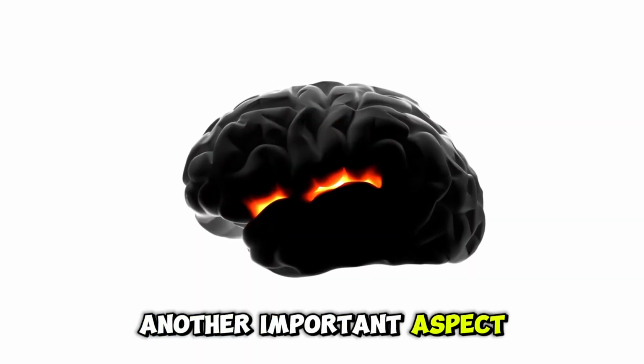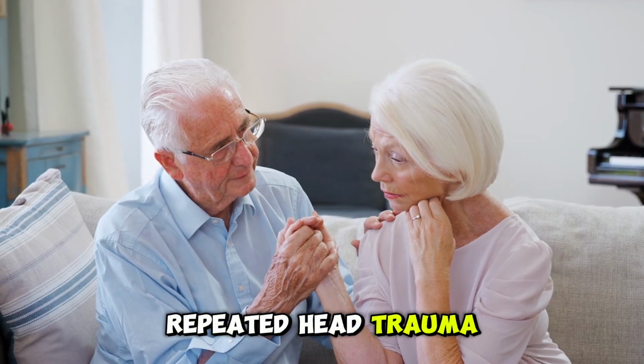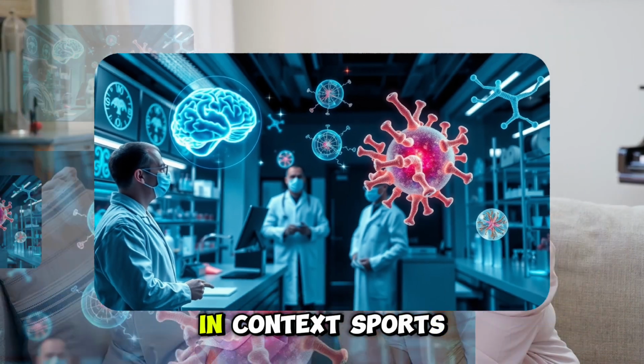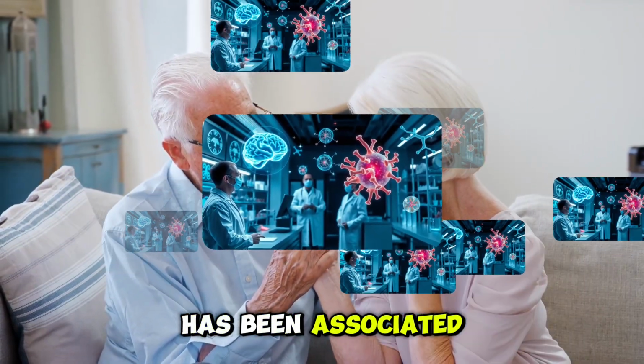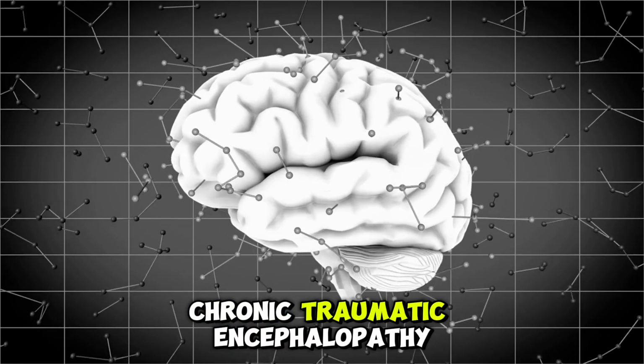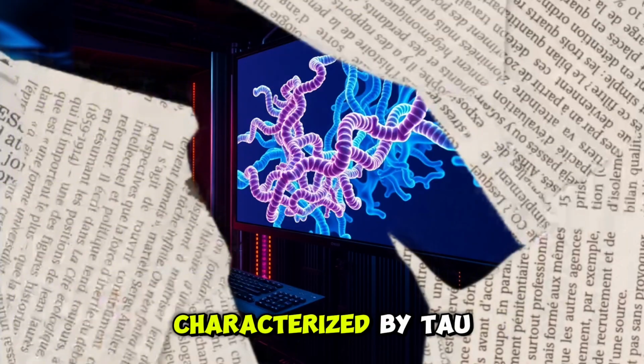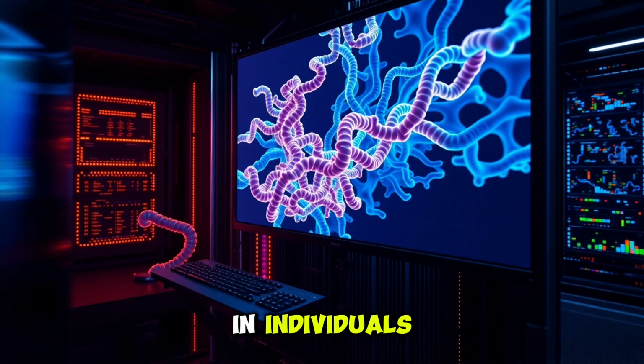Another important aspect of tau pathology is its link to brain injuries. Repeated head trauma, such as that experienced by athletes in contact sports, has been associated with the accumulation of tau fibrils. Chronic traumatic encephalopathy, CTE, is a neurodegenerative condition characterized by tau aggregation in individuals who have suffered repeated head injuries.